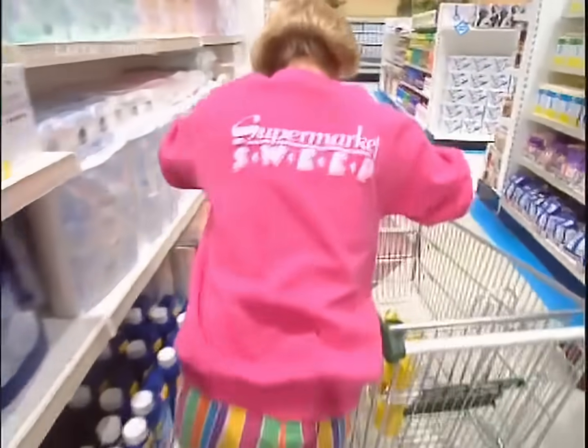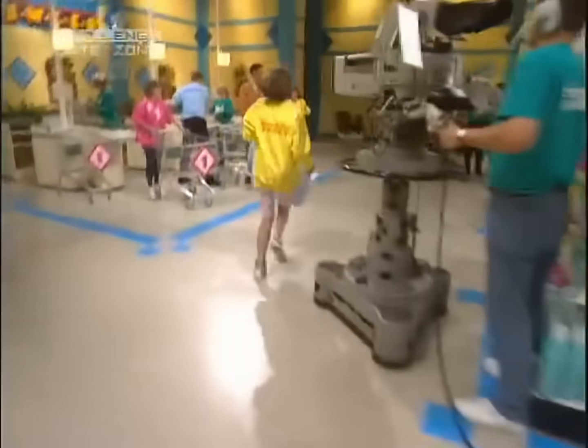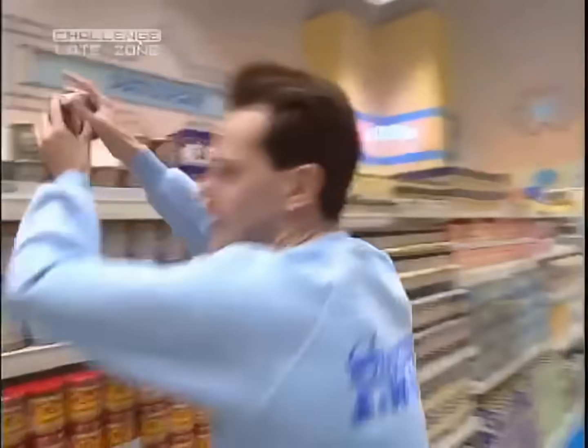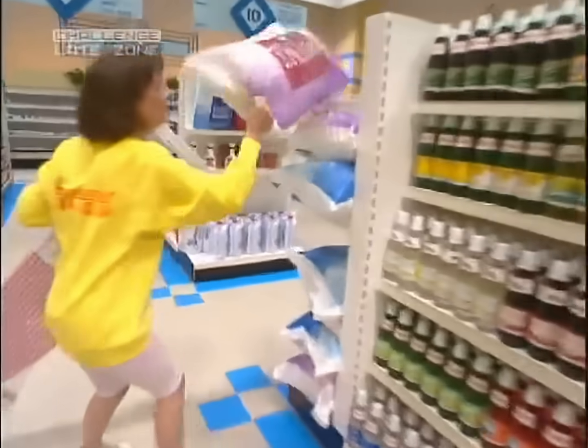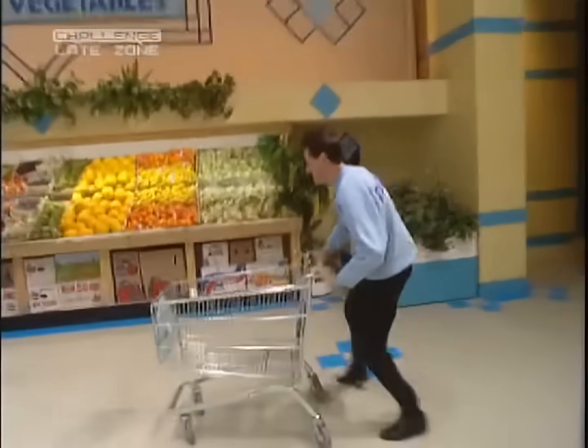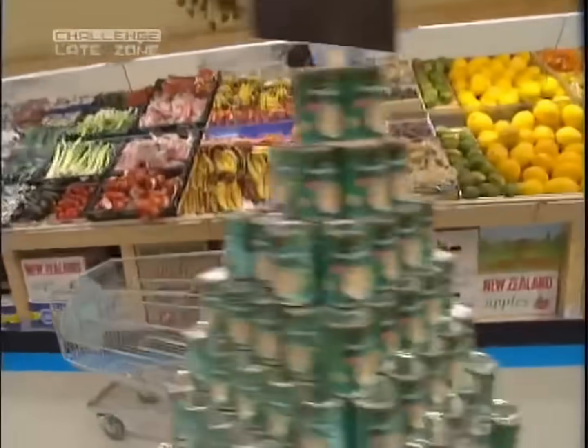Steve's got an ironing board and a bonus. Susan in amongst the washing powders. Valerie's left her trolley and here's Steve, and there's Valerie. They're running all over the place. No trolleys, not a trolley in sight. Here's one, Steve's picked his up.